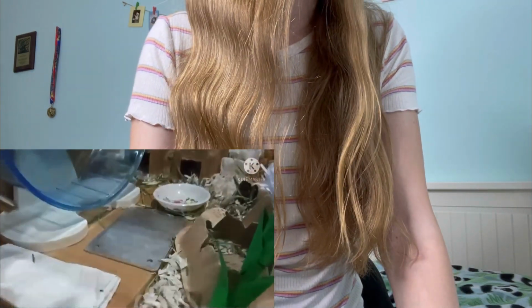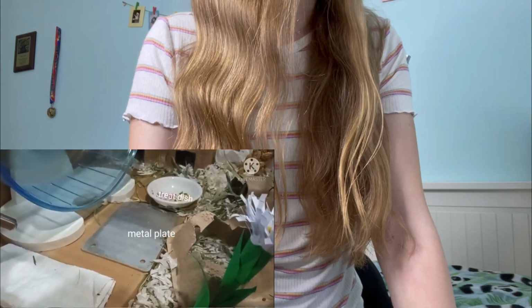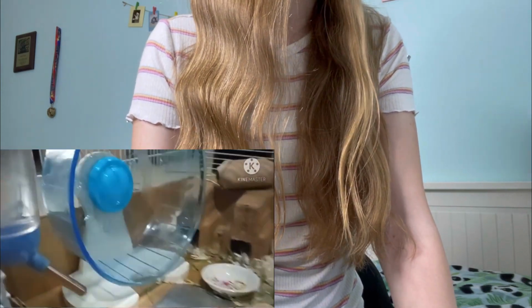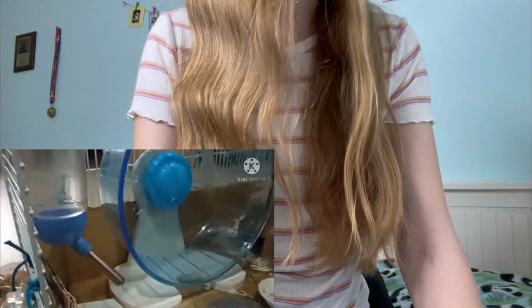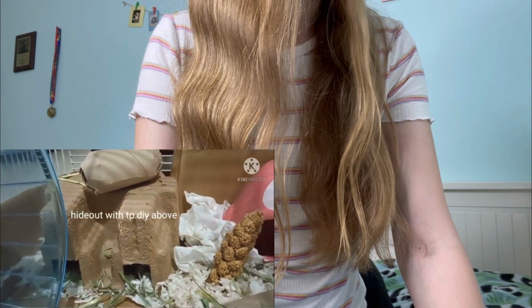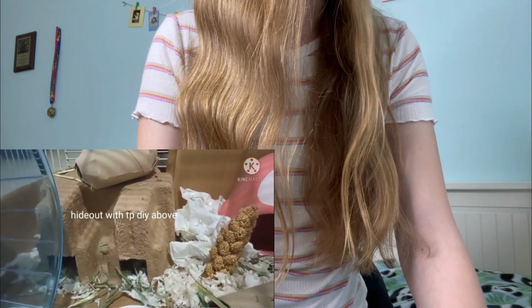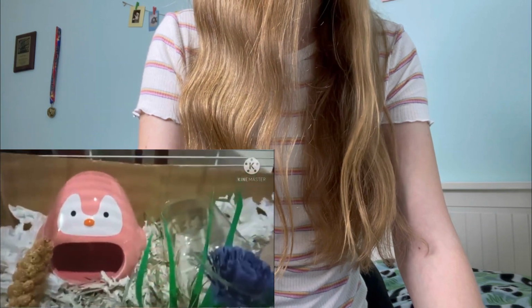So I do see that you have a nice big wheel, a multi-chamber hideout, a little metal plate, which I think is very smart for cooling your hamster down in the summer. You do have an 8-inch wheel, which is great for a winter white dwarf, and your cage is about 600 square inches of floor space. You have 9 to 10 inches of bedding throughout the cage.